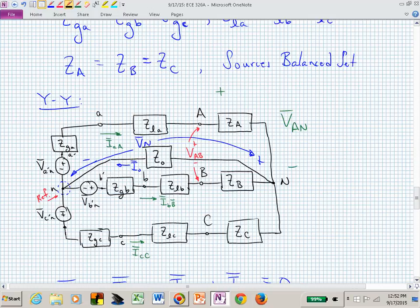Here's your YY circuit from last time. Whew. Kind of makes your head sore, doesn't it? It's not too bad, though. All of these look about the same. It's just how they're interconnected. And now, with all of the Z sub G's, the generator impedances, equal, the generator voltages are now a balanced set of voltages. The line impedances are equal. The impedances at the load are equal.